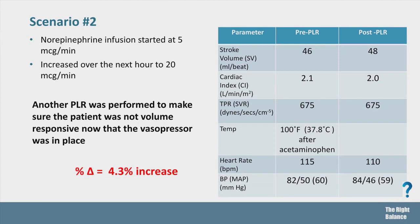Stroke volume went from 46 to 48. Remember, you guys, I teach my staff, if they're 46, think about moving that decimal point over. We need to increase by about 4.6 or about 5. And so you can tell very quickly that this is not a 10% increase, right? My cardiac index went down a bit, and my TPR stayed the same.